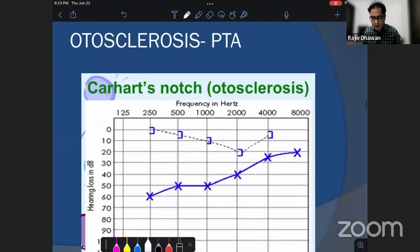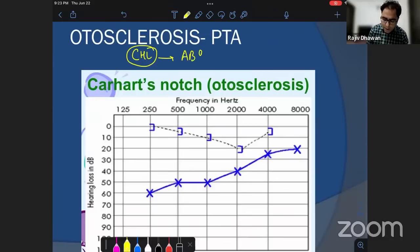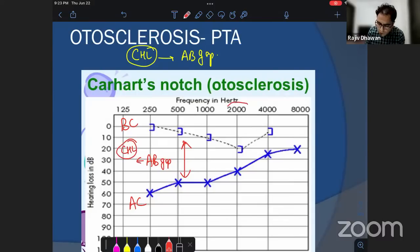So Schwartze sign, beta. Never forget Carhart's notch, beta. Carhart's notch is the typical audiometry finding of otosclerosis. First of all, otosclerosis causes conductive hearing loss. Everybody remember in the class we discussed that in conductive hearing loss there is an air-bone gap. Guys, please see, this is the bone conduction line and the air conduction line. Upper line is bone conduction and lower is air conduction. This is the air-bone gap. Whenever you see an air-bone gap, this is indicative of conductive hearing loss. Okay, but fine. There is a 2000 hertz dip in the bone conduction curve.